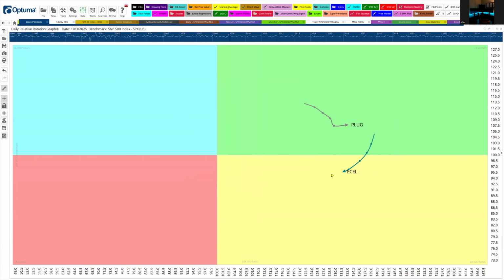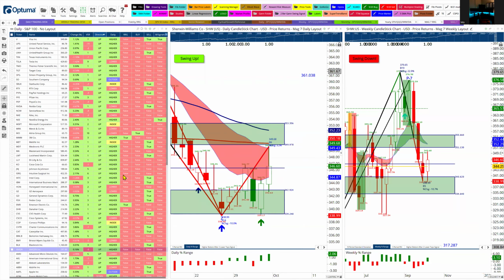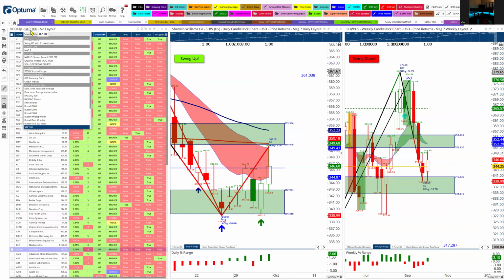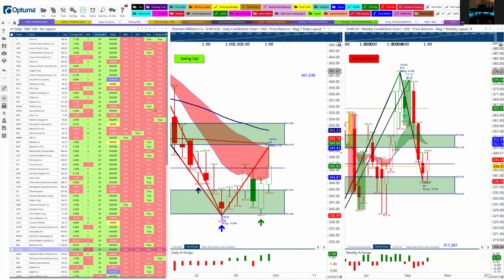Oh, the FCL. I don't know. I don't follow these. You know me. My style, what I trade, what I track, what I see is these S&P 100 right there. I like 50, to be honest, which is the Russell top 50 index right there. This is 50 stocks.